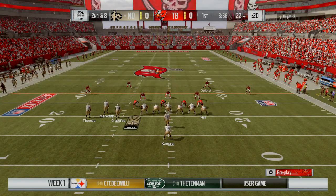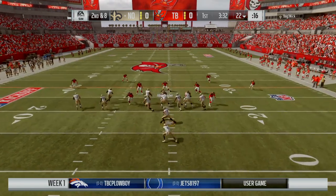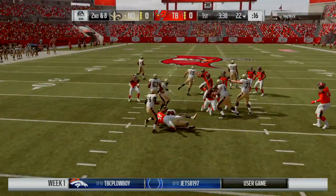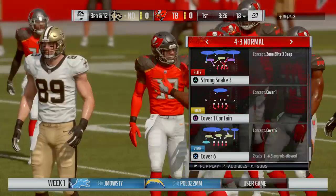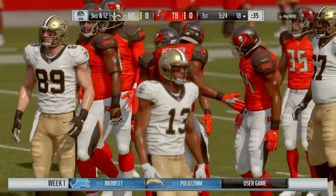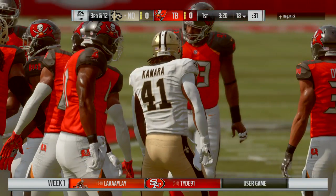From the 22, here's 2nd and 8. On 2nd down, Kamara, and he is met quickly in the backfield. Down he goes, folded like a lawn chair. They'll wind up losing 4 yards on the play, and that's going to lead to a 3rd and 12.